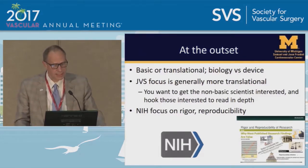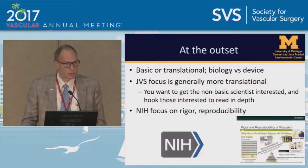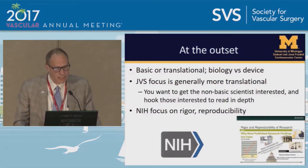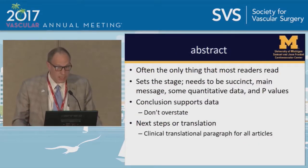I'll comment that the NIH really has a strong focus now on rigor and reproducibility. It's part of the grant review process, and I would just emphasize for the paper you want to have that in your methods, which I'll get to in a minute, with regards to these aspects. Again, you've heard a lot about good abstract writing.